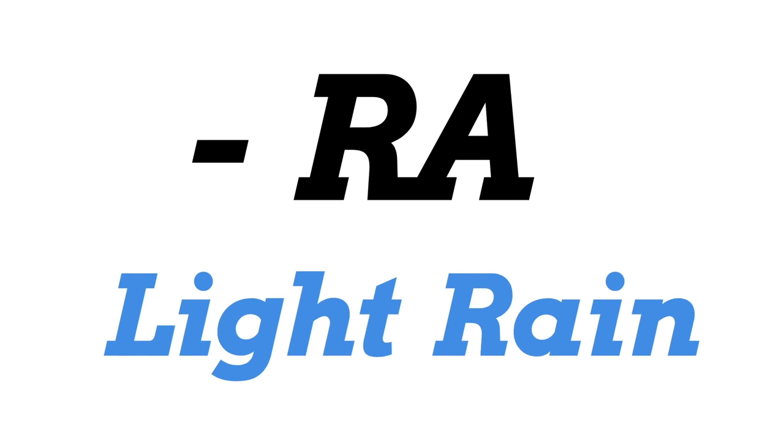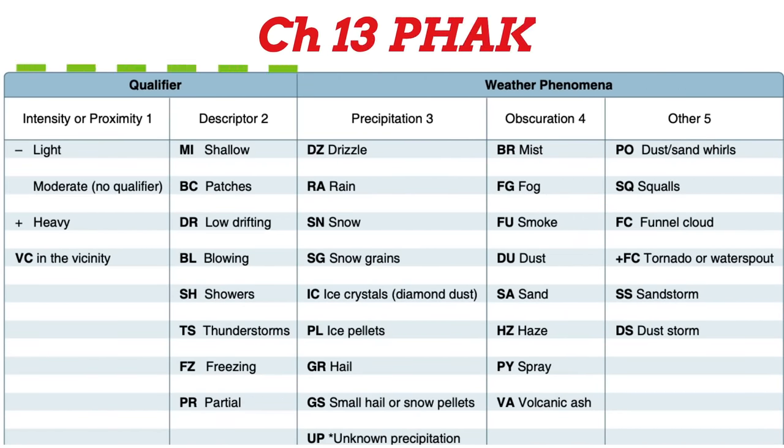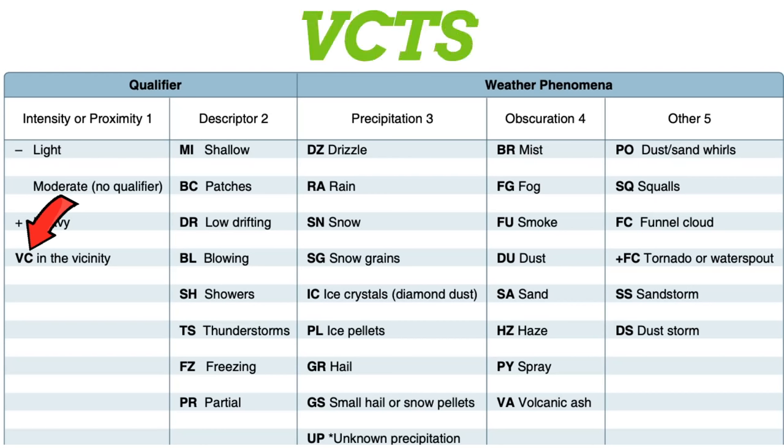And now let's take a look at some of the other symbols that you might see in this section. This chart comes from Chapter 13 of the Pilot's Handbook of Aeronautical Knowledge. And if you look over here at the qualifiers, you'll notice that there's a couple more other than the plus and minus sign. One of the most common qualifiers is this VC acronym, and that just means in the vicinity, and is commonly used with VCTS. And as you can see, TS means thunderstorms, so if you were to get this code, that would mean thunderstorms are in the vicinity, but not necessarily on the airport itself.